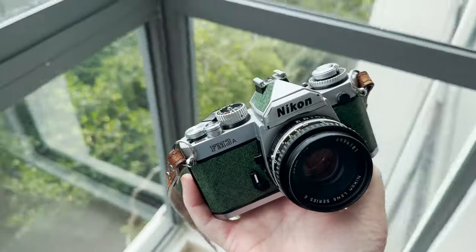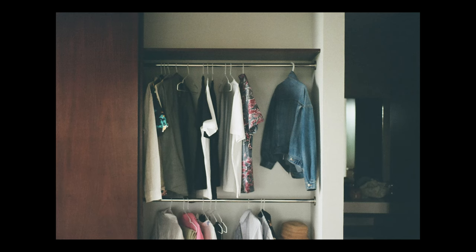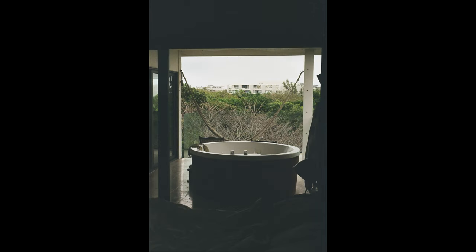Kodak Gold film, not really known for cloudy days, but I'm gonna show you what it looks like anyways.